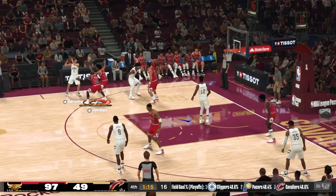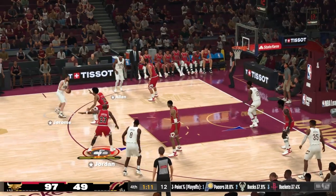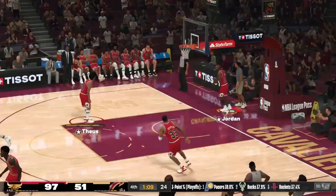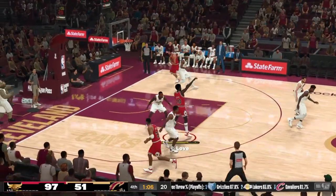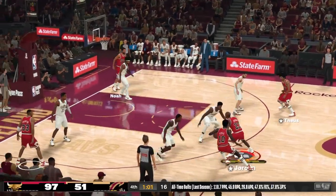And Jordan comes to help. Jerome passes to Allen. Inside, here's Hunter, and finished off by Hunter. When guys are moving the ball, sharing it, it makes the game so much more fun, both as a player and as a fan. Pass to Theus. Jordan with it. Hunter covering.